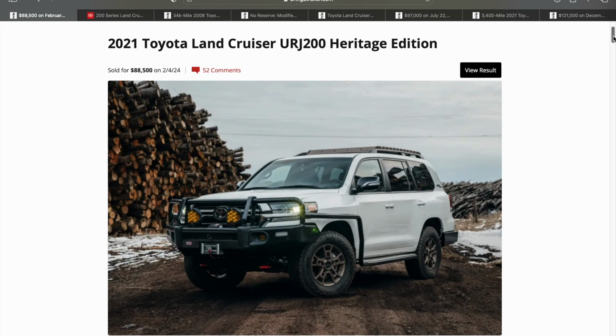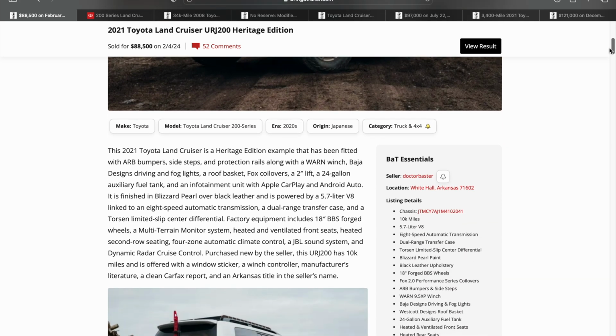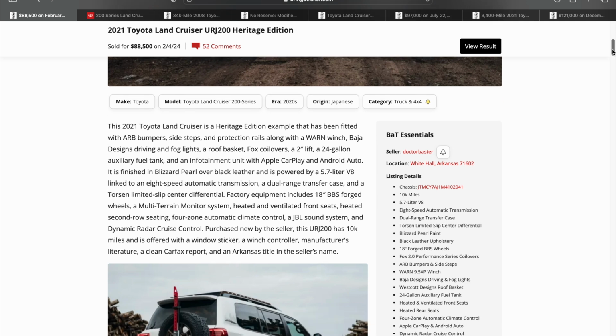We're going to get into the pricing, but just as a quick overview, this one is the White Blizzard Pearl paint. And like I said, this one has a significant amount of aftermarket equipment with it, with the ARB bumpers, side steps, protection rails. Hey, look, you can have your opinion on whether you like this or not. We'll get into that. I personally think it looks great.